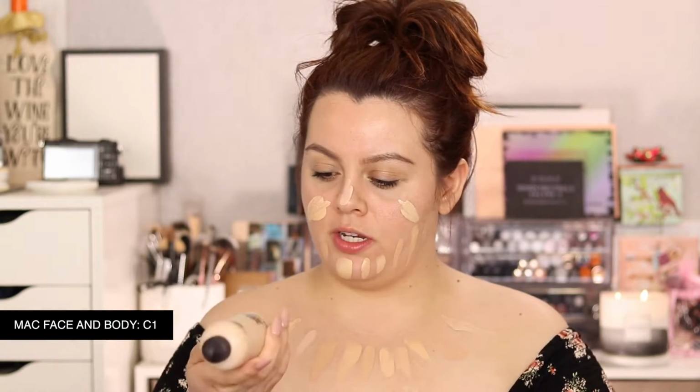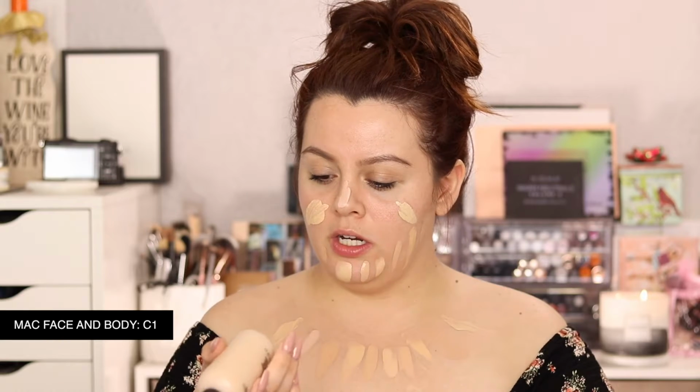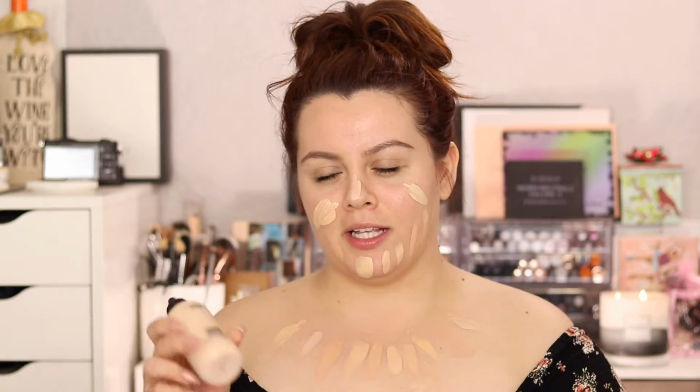So next, the MAC Studio Face and Body Foundation. Now this one's in the color C1. What's funny is the Dior one is 1W, so I got that one warm, but I got this one in cool. That's kind of interesting. I'm just going to put it in the center. Like that. Sorry, I'm doing that look. I was just trying to figure out if it was going to run down or not. But I'm just going to put this over here.